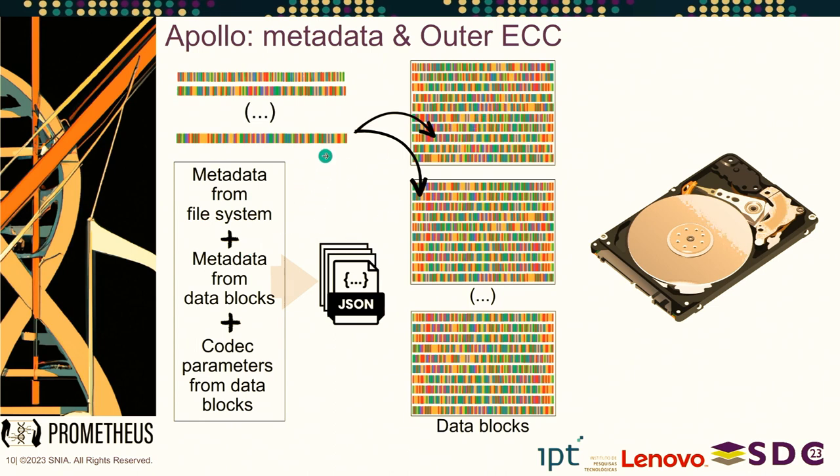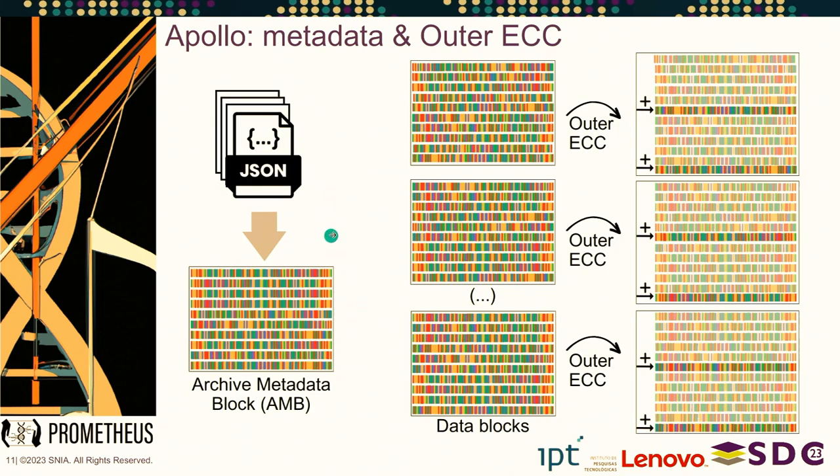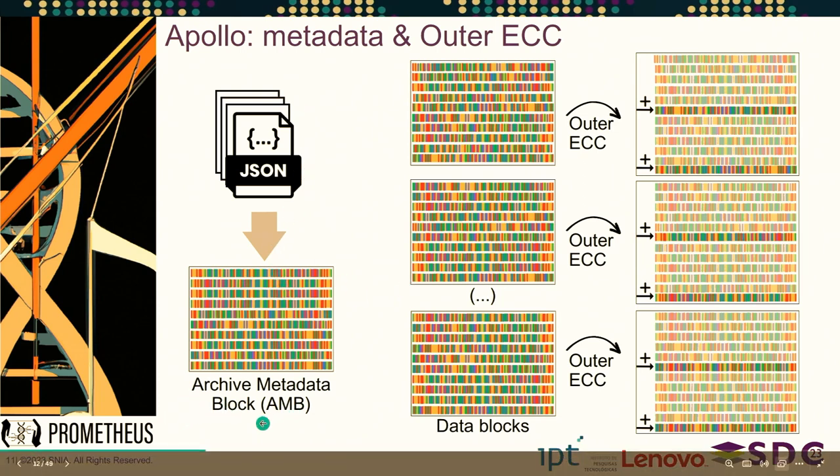At the same moment Apollo is filling all the blocks, he starts to organize the metadata from the file system and also from the blocks and the codec parameters inside the JSON files. After all blocks are completed, he packages all the metadata and creates a special block. We call this the archive metadata block, AMB.